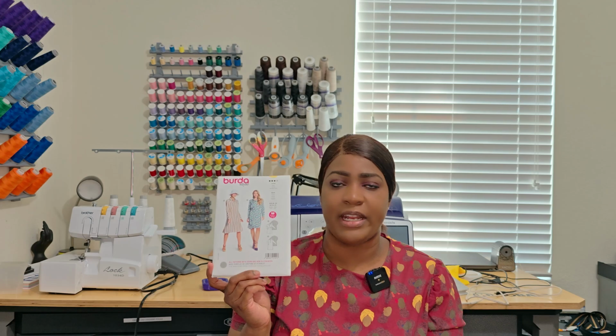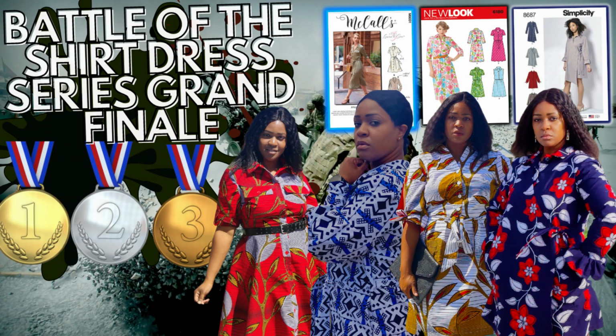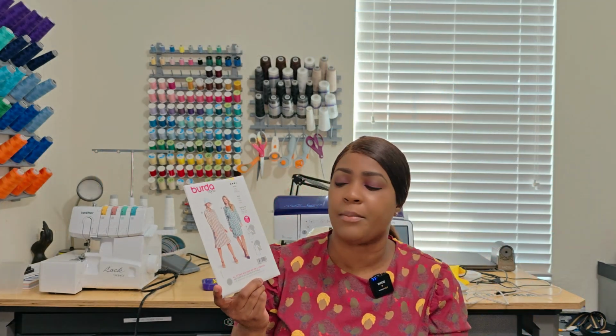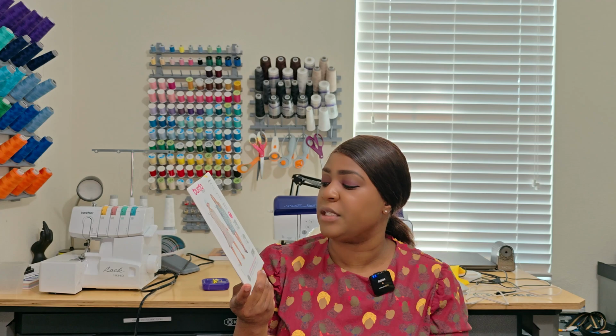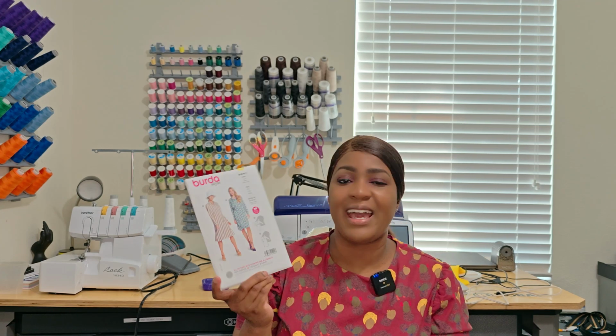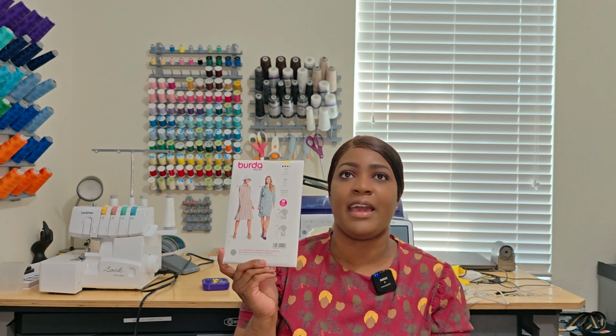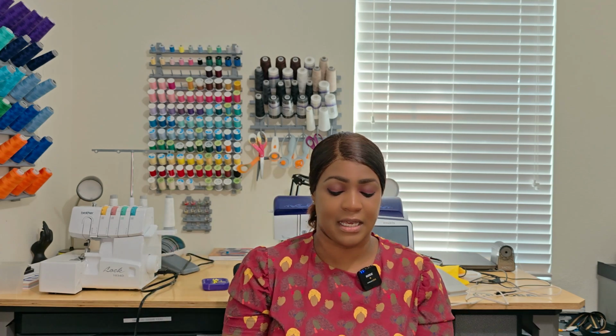All right, so the reason why I picked this one up is this one reminds me of a pattern that I have already done. I believe that pattern is Simplicity 8687. I mentioned this when I did the drop of the Burda patterns that I was looking at picking up. I think it was the Burda Spring Summer collection, not the Burda Fall. But this one right here, View B is the one that I'm looking at. View A is kind of like a wrap style shirt dress. So I like this pattern. But once again, it's 5826.